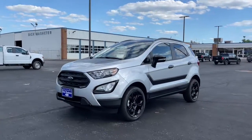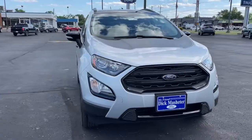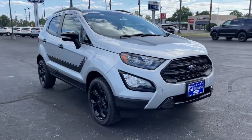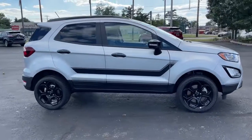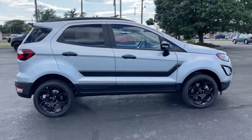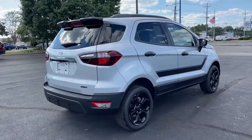Here is a wonderful 2022 Ford EcoSport. Whether you're on a family road trip or doing the daily drive, the EcoSport is your go-to vehicle. It's the smart and elegant solution that blends convenience, an array of infotainment options, assertive handling, and SUV functionality.